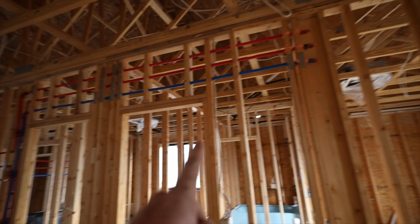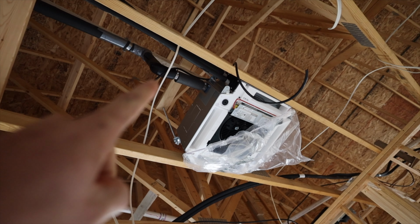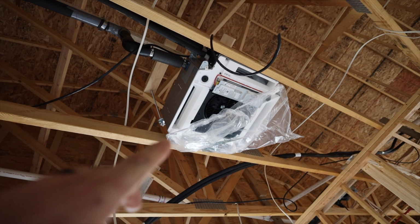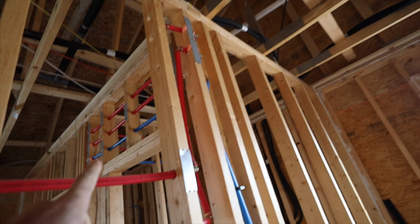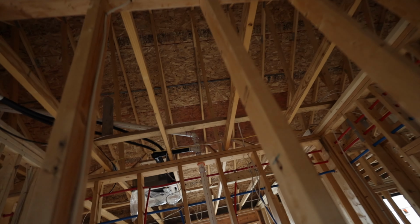So we have one in the master bedroom, one in this main living room. These are some bigger units. I think they're 12,000 BTUs. And then we have a smaller 9,000 BTU in each bedroom. So one right there, and one in there. This here is the drain line. These units condensate, and they have a pump in them that will pump the condensate out. I plumbed it in 1-inch PVC all the way to my vent stacks. Oh, I can't walk through the walls anymore. Let me show you over here. There we go.